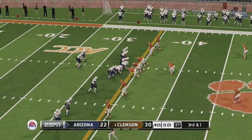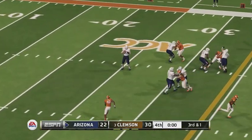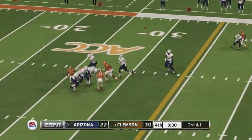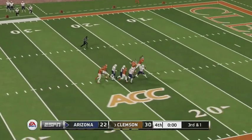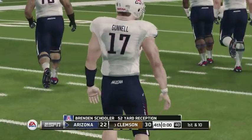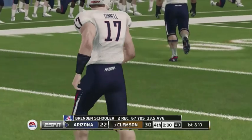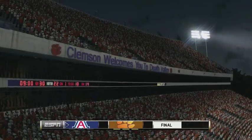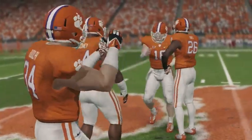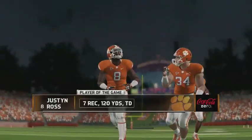For all of you watching, it's been a great game, and it has a chance to be even greater. Will the prayer be answered? It's time for the Hail Mary. Going deep. That tackle just sealed the deal. And this one comes to an end. Our final count in this game, Clemson 30, Arizona 22.